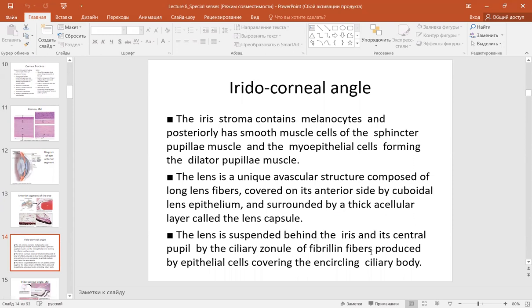Iridocorneal angle. The iris stroma contains melanocytes and posteriorly has smooth muscle cells of the sphincter pupillae muscle and the myoepithelial cells forming the dilator pupillae muscle. The lens is the unique avascular structure composed of long lens fibers covered on its anterior side by the cuboidal lens epithelium and surrounded by a thick acellular layer called the lens capsule. The lens is suspended behind the iris and its central pupil by the ciliary zonule of fibrillin fibers produced by epithelial cells covering the encircling ciliary body or corpus ciliaris.